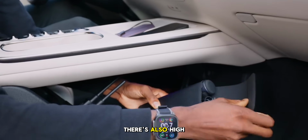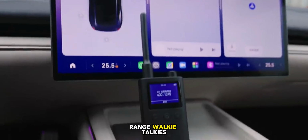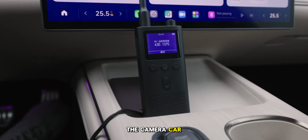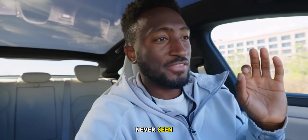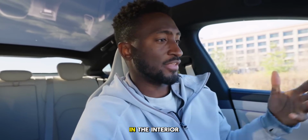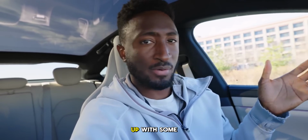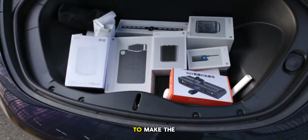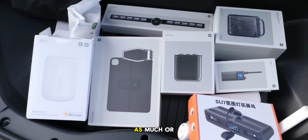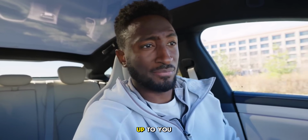There's also high-quality microphones that pair to the car for a karaoke experience, or even long-range walkie-talkies for some reason if you need to maybe shoot a video with the car and communicate with the camera car. What other car does this? I've never seen the ability to customize exactly how much hardware or how little hardware you have in the interior layout like Xiaomi does. I mean, they're not a car company, clearly, but they've come up with some really innovative things to make the car uniquely your own. You can make it maximalist, you can make it minimalist, you can do as much or as little as you want. And that'll, of course, fluctuate the price you pay, but hey, that's up to you. I think that's pretty sick.